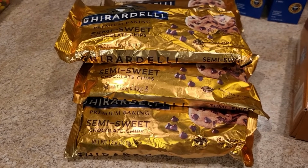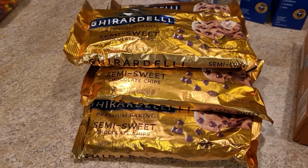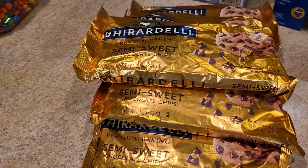Actually, the everyday price, too, isn't terrible on the Ghirardelli's. I'll leave a link if you need chocolate chips, too. I was actually pleasantly surprised. I think it worked out to $4 a bag normally, which for Ghirardelli's is a pretty good price, honestly, if you need that.